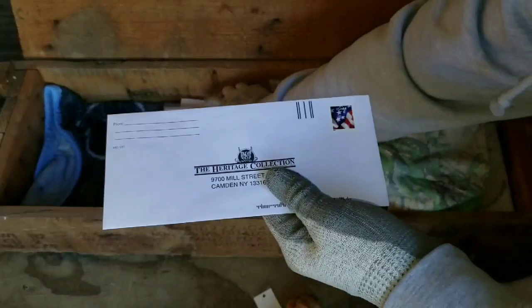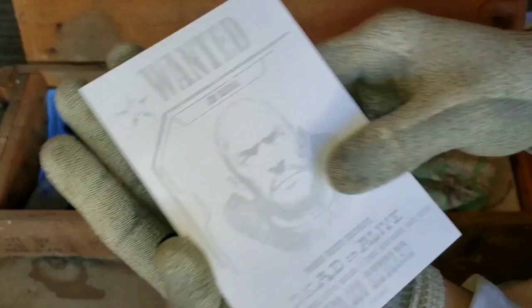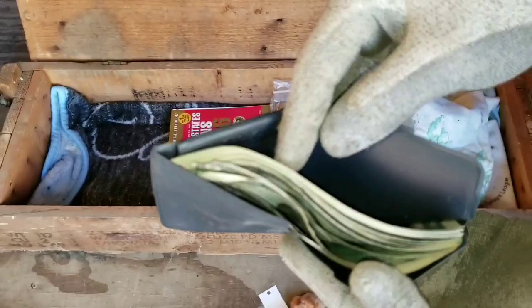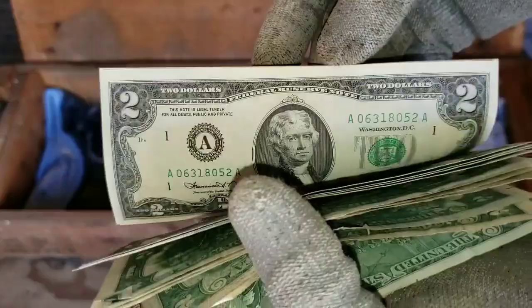Okay. Stamps. Maybe there was a stamp collection in here too. We got wanted. Okay. Is this? Holy crap. Oh my goodness. I can't believe it. I cannot believe it. Look at this. 1976. What is this? Is this all $2? 1970. It's all $2 bills too.